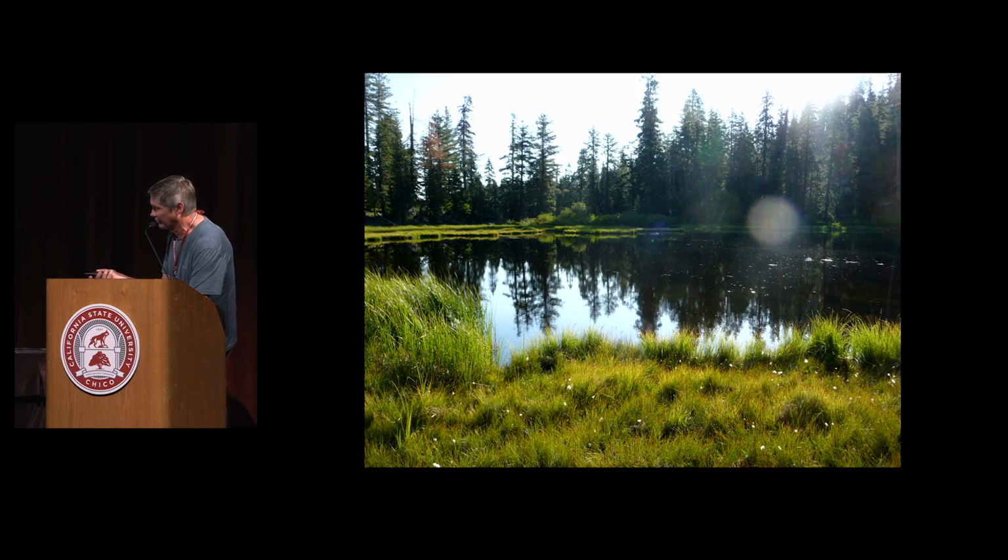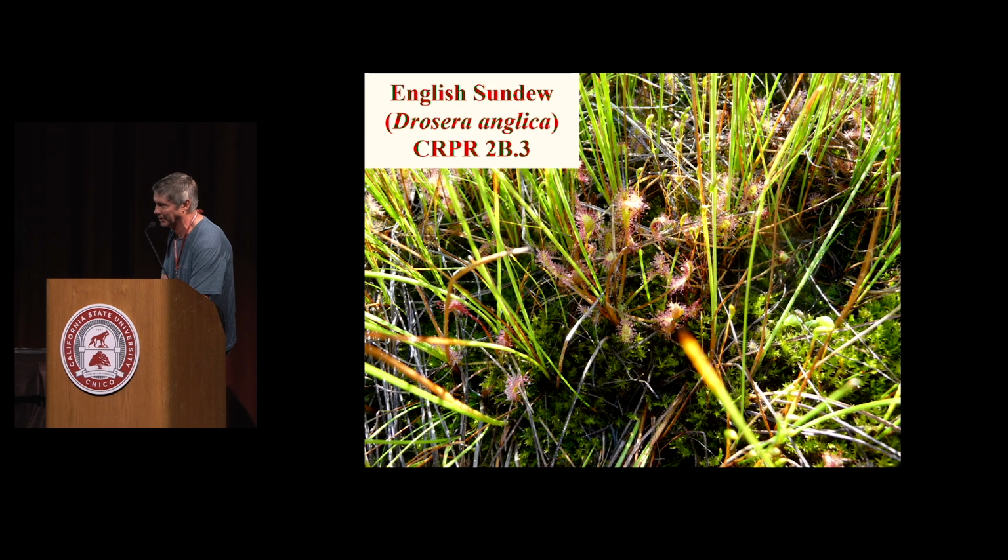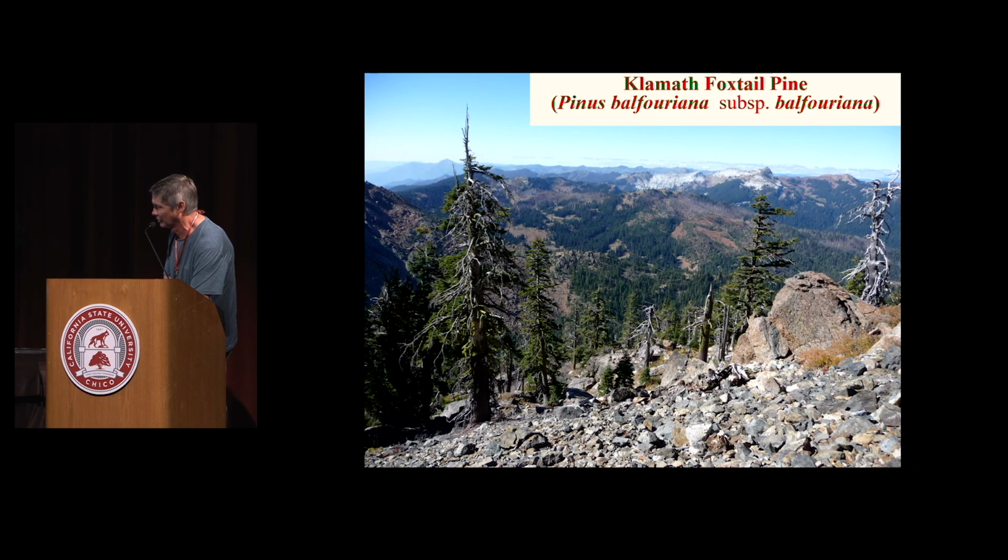That plant in the foreground is actually slender cotton grass, Eriophorum gracile. It's the only place in the Klamath Mountains that it occurs, right there at Isinglass Lake. And look what else occurs there, Drosera anglica. This thing's pretty, the range is circumboreal, but I believe this is the only Klamath Mountain location. Again, Isinglass Lake. Cool spot.